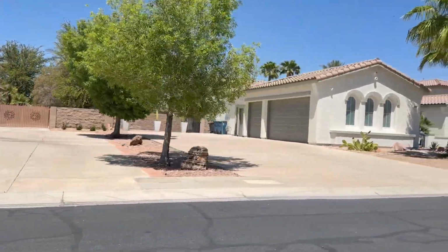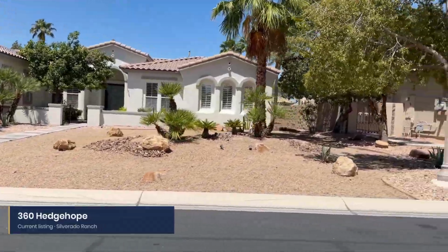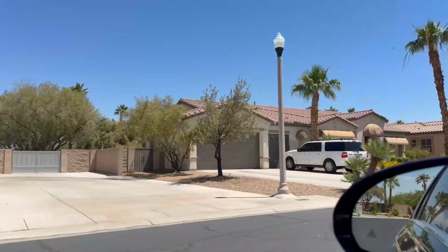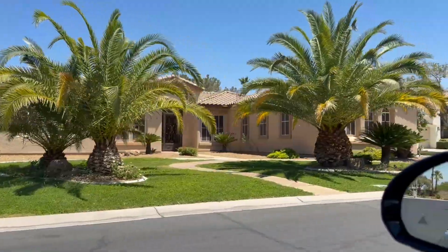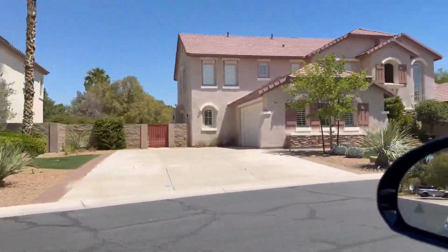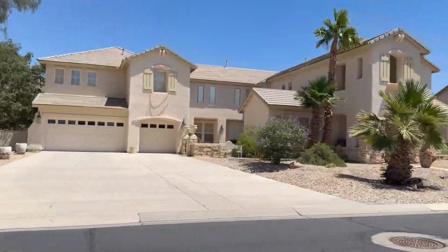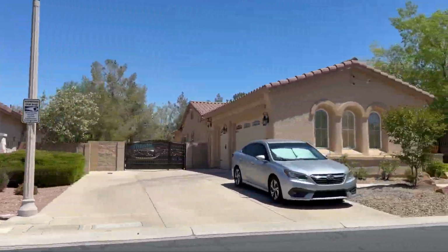Here's a listing I have currently on 360 Hedge Hope. This is one of the nicest homes on the market here in Silverado Ranch right now. But there's 161 homes in here, and I know that because I walked it once. They hand out flyers. It took me a long time. I totally underestimated how far and how long the driveways were, so it takes you a while to walk this. But you'll see there's a lot of parking. A lot of the homes have the side garages as well as the front facing garage, which is awesome. This home has beautiful landscaping, and then some of them don't. They have the rock landscaping. But these homes back up to Bermuda, so their backyard does not have any neighbor behind.